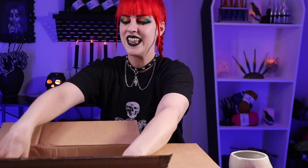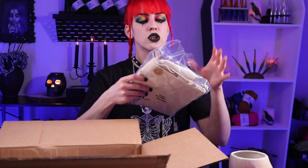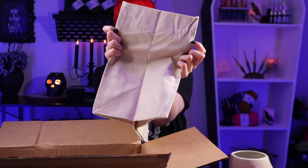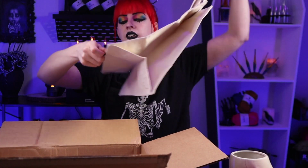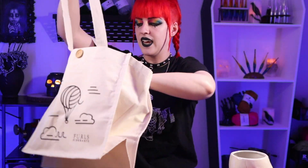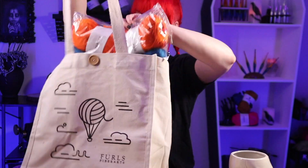The extra goodie that comes along with it is a Wander tote bag. These are so nice. But look at the bottom. Yeah, it opens up. You can get so much stuff in this. I'm gonna move this. You can easily get 10 skeins. So much room. Ridiculous amount of room in there.